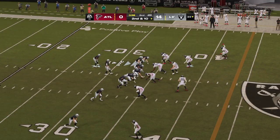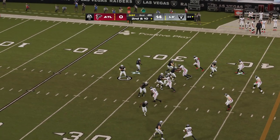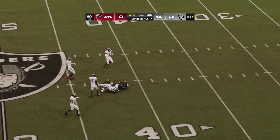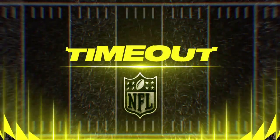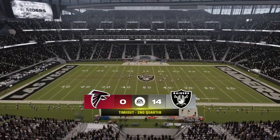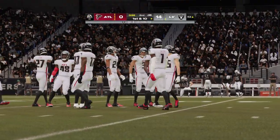Second and 10. They'll look to throw. Got his man complete over the middle. It's Myers. Now the Raiders going to go ahead and use the second of their timeouts as they get the stoppage with a little over 50 seconds to go in the first half.